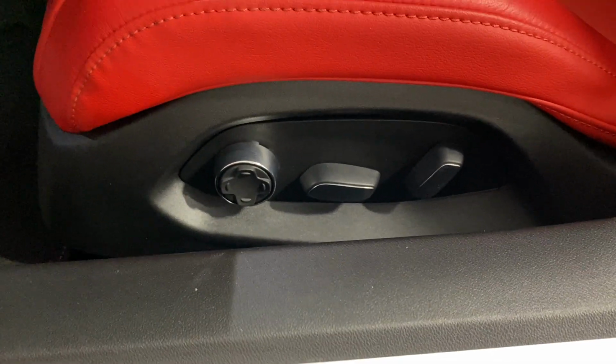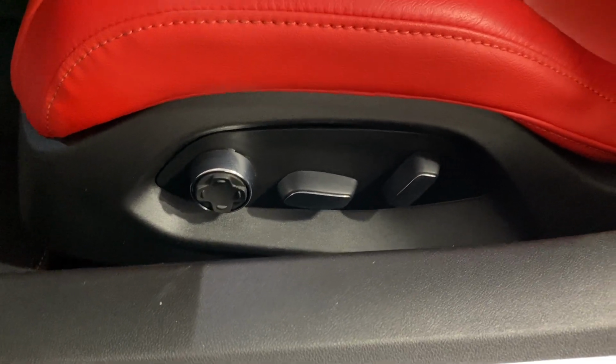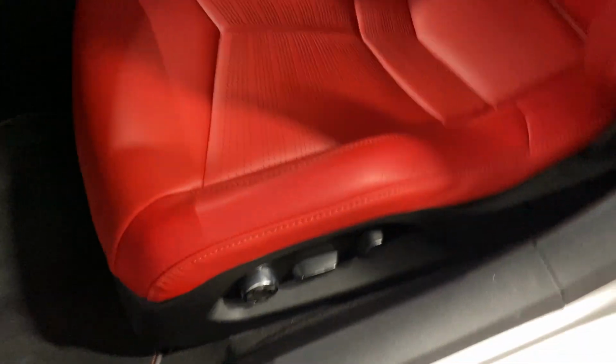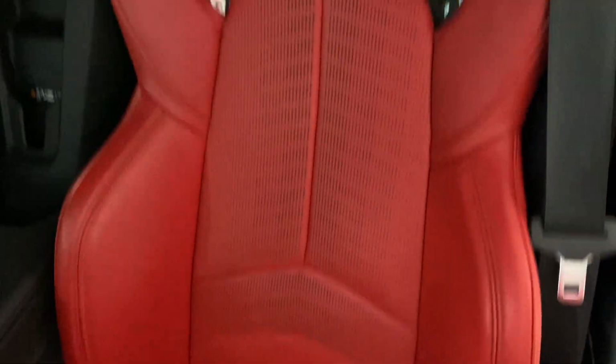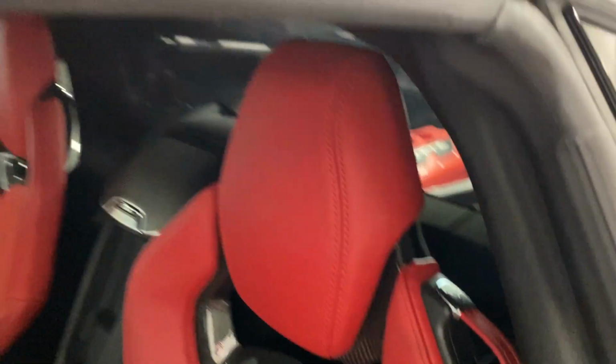So here's your power seat controls. You got power fore, aft, up, down, power recline, and lumbar and side bolster adjustments. And I'll just go ahead and scan up that seat so you can see the condition. Looks good. So as I get in, just have a look in the door frame, nice and clean, and we'll get in, we'll fire this one up.